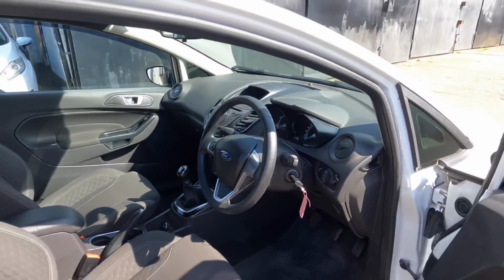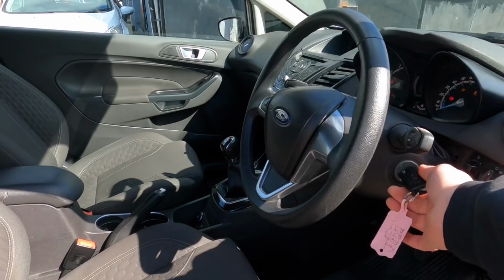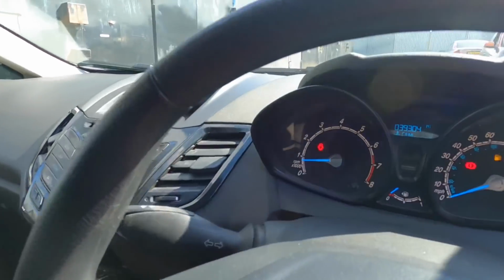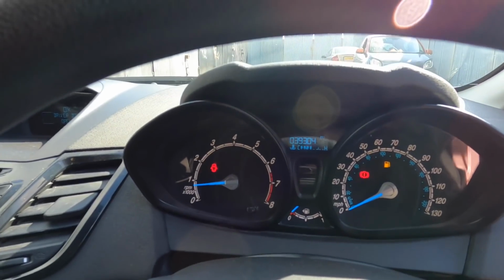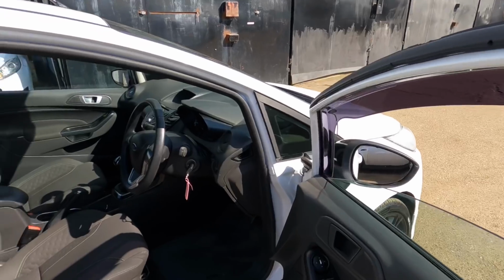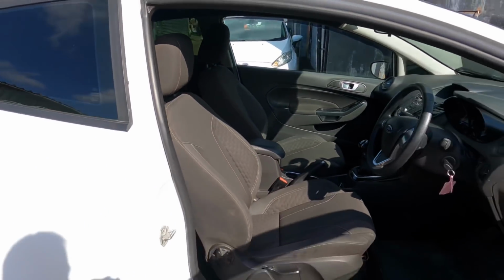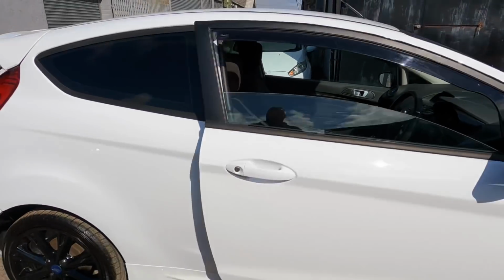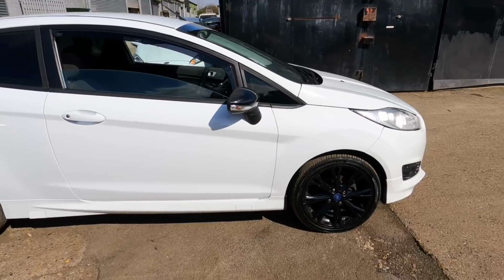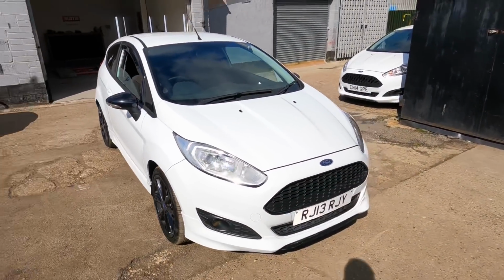The engine's absolutely sweet on this. You would expect it to be. Look at that mileage. Oh, I got it wrong, it's 39,000. Yeah, absolutely pucker little thing for somebody. They want the looks, but can still insure it. What a great little car. That's going to go on eBay tonight.